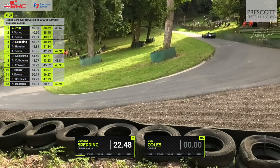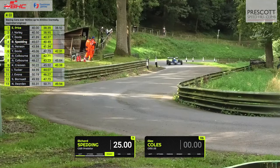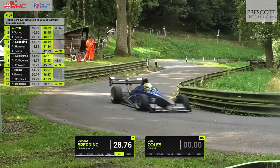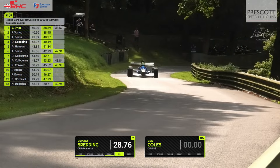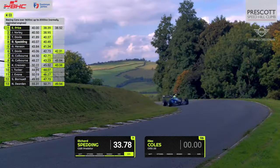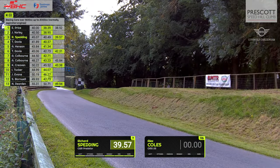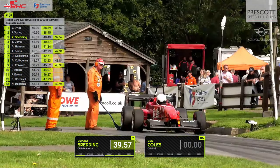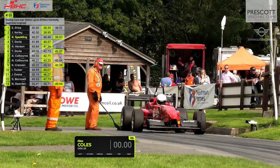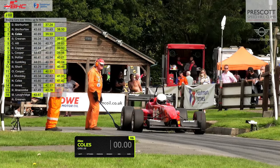And then we've got young Alex Coles on the line, who last year was setting records in a Formula Ford. This year they gave him something bigger to play with, and yeah, he's getting to grips with it. Yes, a beautiful run so far for Richard. Almost over-rotated the car going through Pardon, but no problem. He's already through the finish line. It's 39.57 for Richard Spedding. Yeah, that's almost a second quicker, so Richard's getting comfortable in that thing. Jumps him up to third.